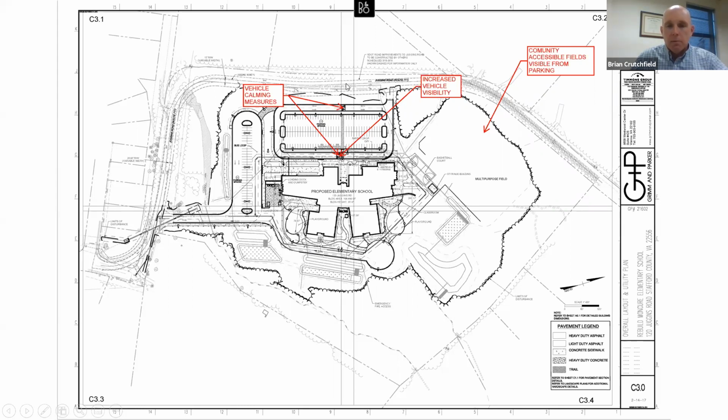We want to create that line of sight which can be seen from a public road to know really what's going on back there. Here's your basketball court. Again, we didn't tuck it all the way in the back. We kept this in a place where you can see it from a public road, this line of sight, pretty easily.